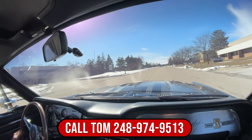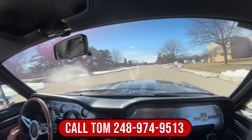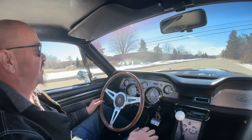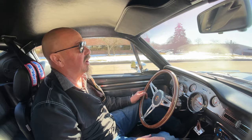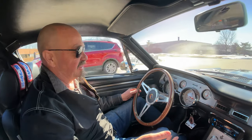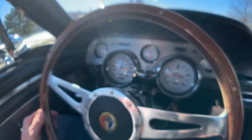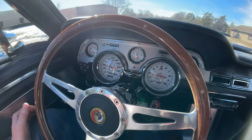So we're gonna head back to the shop where we're gonna show you how nice the bottom side looks. We're gonna show you that Coyote power up front. You know, they rate these things at 460 horse, and I tell you, I just took off. I think it's more than that. You can see down on the dash, it's got the Carroll Shelby gauges in it. I mean, just looking sweet as can be. And what's cool is they're all in the stock location.